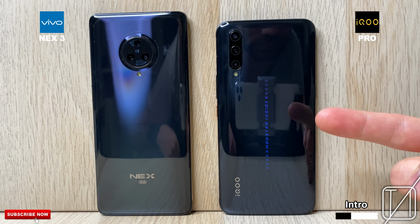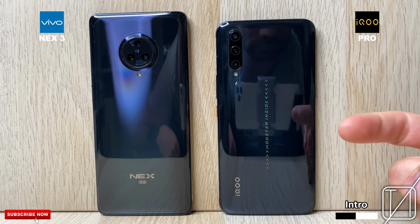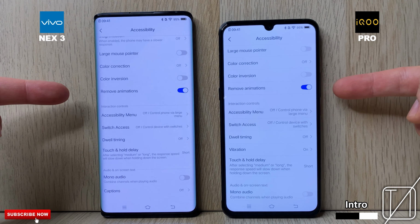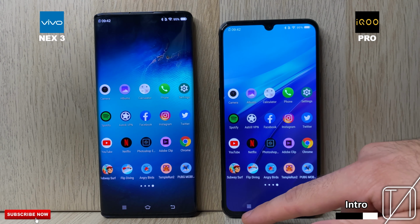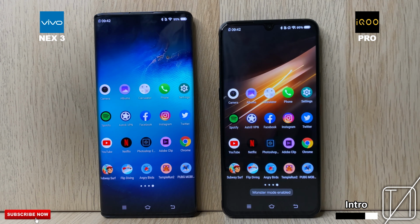Now this is also paired with a Snapdragon 855 Plus processing chip and 8 gigs of RAM, and it really does have a monster inside, such as the stunning LEDs at the back suggest. This phone is absolutely awesome and I cannot wait to test the gaming partner against the flagship partner. So I have removed animations in the accessibility shortcut menu over here and not through developer options, since we're running the same software over here. And I have also enabled monster mode on the Vivo IQOO Pro.